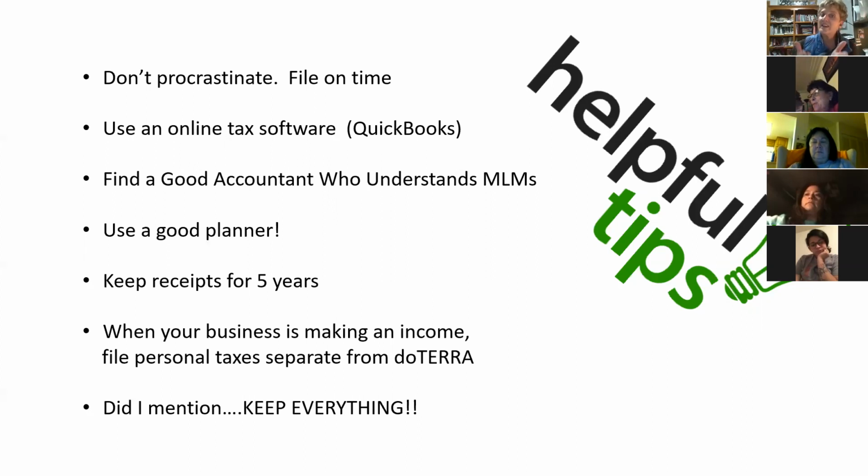So having an accountant who really understands MLMs and just isn't poo-pooing it, and thinking like, you're going to get audited or whatever. Just make sure that it's beneficial for you to have that accountant. And then use a good planner.